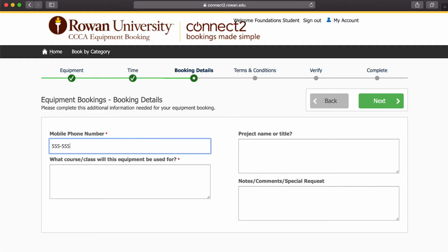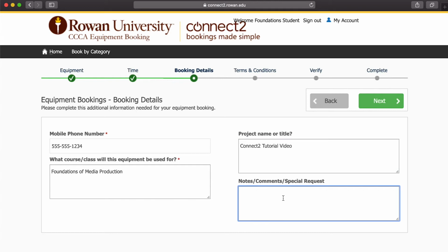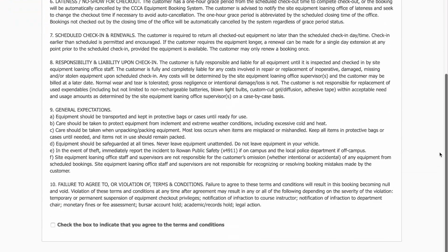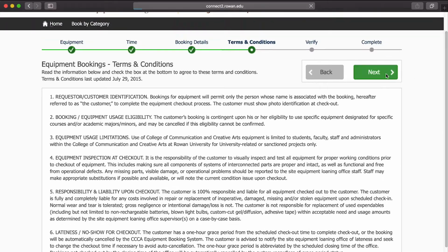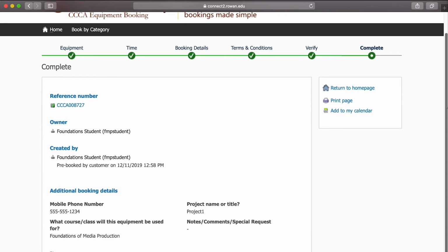You'll also need to put in your mobile phone number, for what class you'll be using the gear for, what project this will be for, and any additional notes you need to add. After that, you'll need to read and agree to the terms and conditions, and then verify that all the information you've provided is correct, and that you'll have all that you need for your great shoot. Once that's done, you've completed your booking. You will receive a confirmation email, and your equipment will be available for you to pick up in the equipment room in Bozarth Hall.